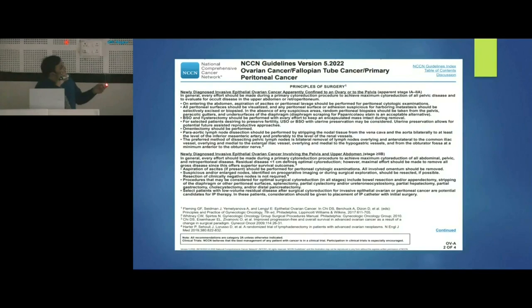So, if you see a patient involving the pelvis and upper abdomen, primary cytoreduction to achieve maximal cytoreduction of all abdominal, pelvic and retroperitoneal disease. Residual disease less than 1 cm is defined as optimal cytoreduction. However, maximum effort should be made to remove all gross disease since this offers superior survival outcome. This is the line which is important for you, because the previous guideline used to say less than 1 centimeter, but now it says optimal cytoreduction involves removing all residual disease. Whatever you see, remove it. There should not be any micrometastasis, microvisible disease should not be there.